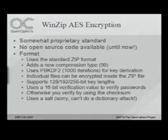So lots of people are using Dr. Gladman's file encryption code, but their encryption supports 128-bit, 192-bit, 256-bit, and it has this cool verification value, which I can get to in a minute.